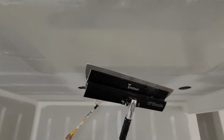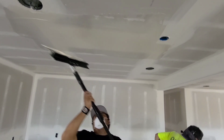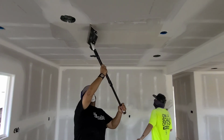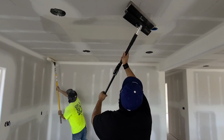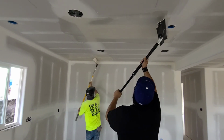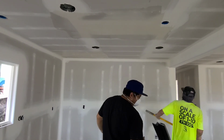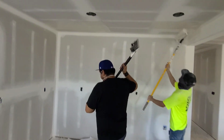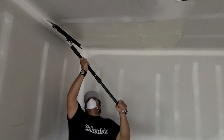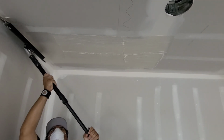Like you see right here how it looks like the tape is still showing. Just add a little bit more mud. And it's just going to take some practice. This doesn't have to be perfect because it's going to be orange peel. So I'm okay with leaving a little bit more lap marks. Just give it a quick sand. But this is especially beneficial if it's higher ceilings. That way you avoid having to go on stilts.